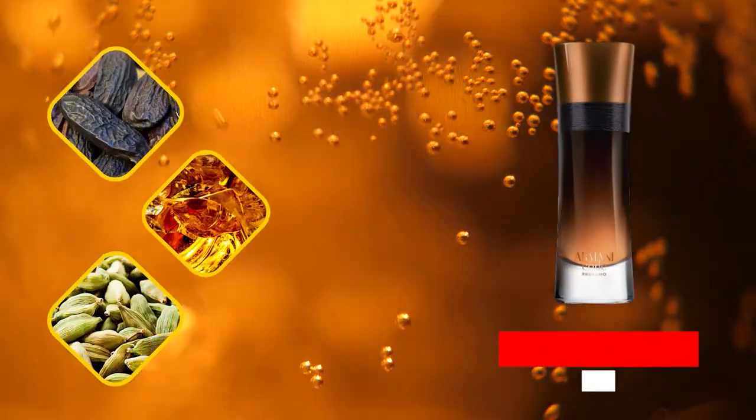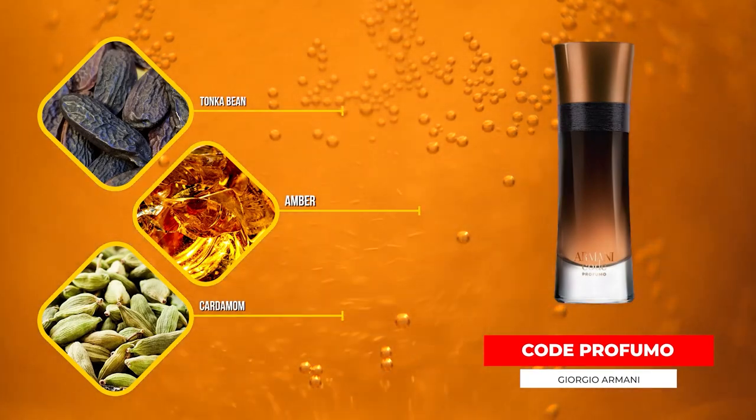Now let's go with the big time beast as far as the performance goes, Code Profumo from Armani. Let's whap somebody in the head with this. Looks like a little glass nightstick or something. Tonka, amber, cardamom, leather, and apple, some of the notes in this scent.